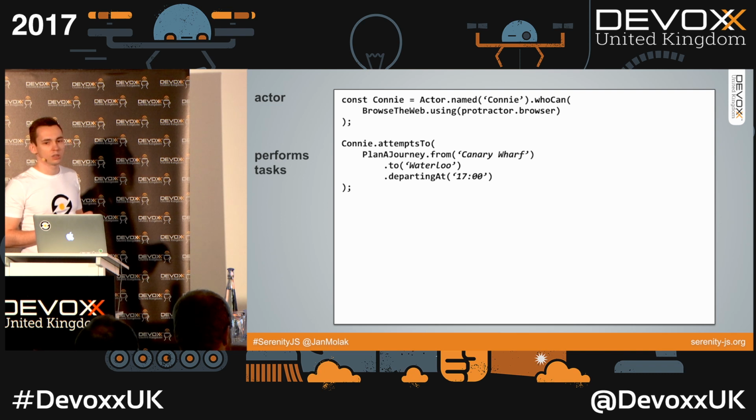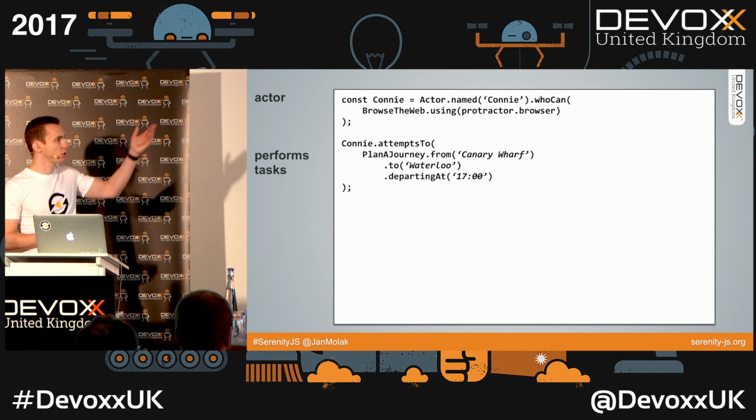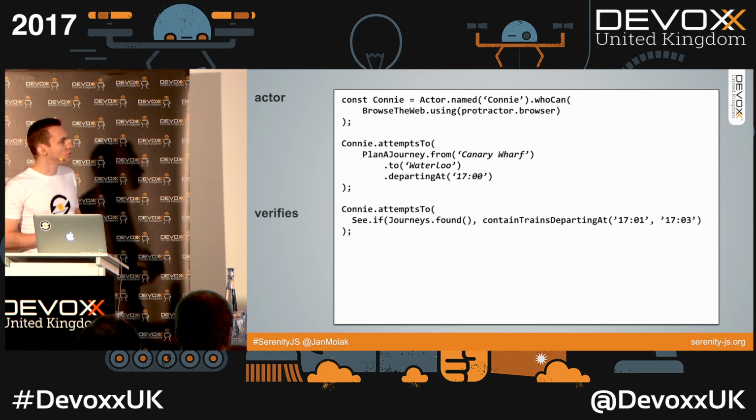Now, an actor can perform tasks. The way this works is the actor has a simple method, attemptsTo, because now they'll try to perform a certain sequence of operations, and we can give them a list of tasks, such as plan a journey. The actor can also verify the state of the system. So the verification is yet another task. They all follow the same interface, and I'll show you the details of this interface in a moment.